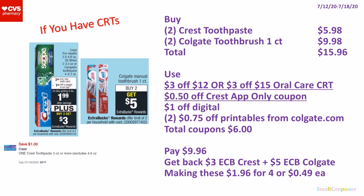off Crest digital, and two of the 75 cents off printables from Colgate.com for the Colgate toothbrush. Total coupons is $6. You'll pay $9.96, get back a $3 extra buck for the Crest and $5 extra buck for the Colgate, making these $1.96 for four of them or 49 cents each.